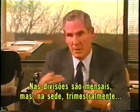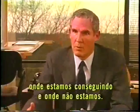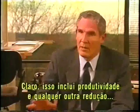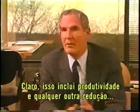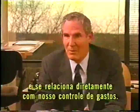Monthly in the divisions, but at corporate, we quarterly review the cost reduction progress: are we on target or aren't we on target, and where are we missing and where are we not making it. And of course, that includes productivity as well as any other kind of cost reduction, and that's tied directly back to our capital spending, of course.